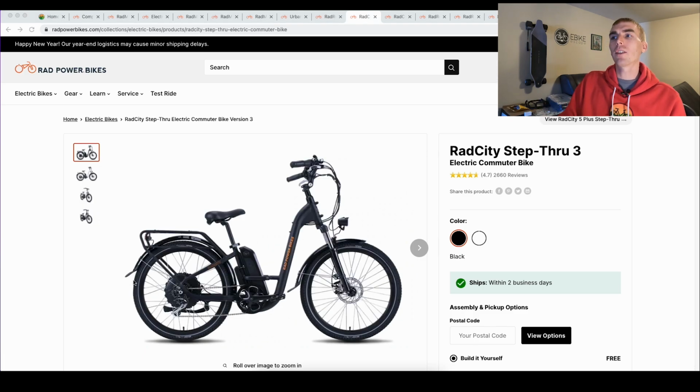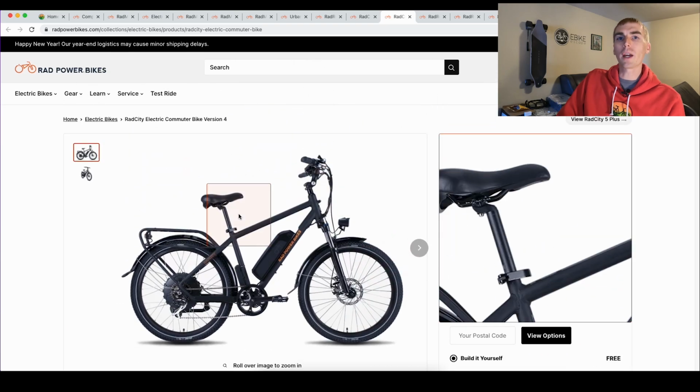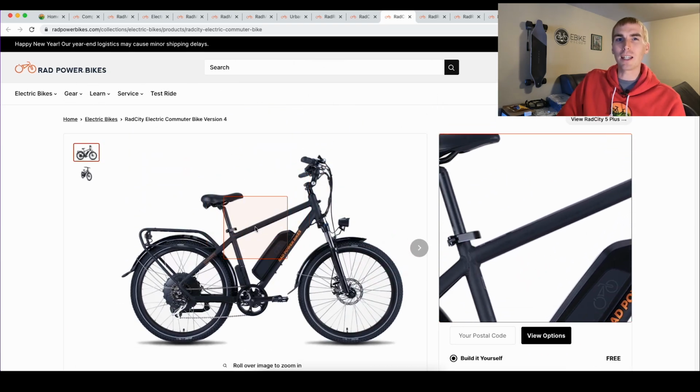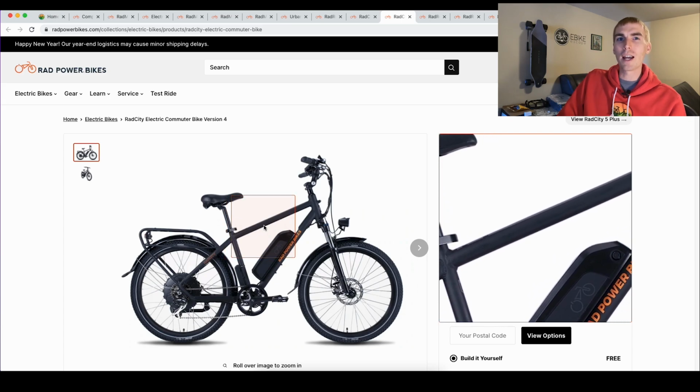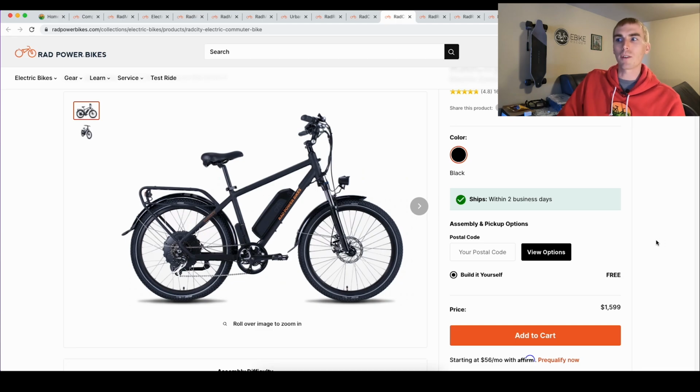Okay, next I want to talk about the RadCity, the non-Plus model RadCity. So this design has actually been around now for a while. This is the RadCity Step-Through 3, and we also have the RadCity 4. Both are priced at $1,599. These are perhaps the models that haven't seen a lot of price fluctuations. I feel like they used to be at $1,499 and then they raised them to $1,599, and they've been around this price point for quite some time.